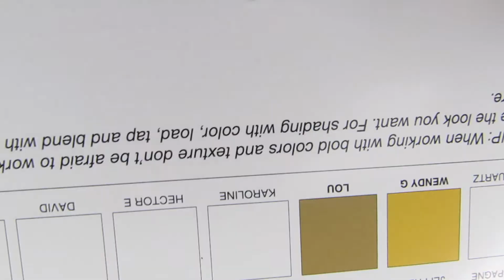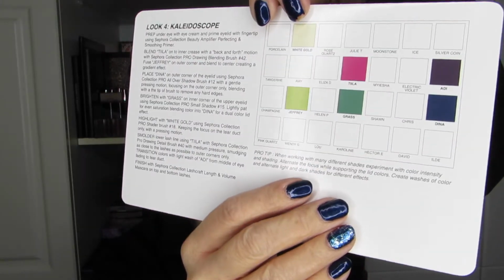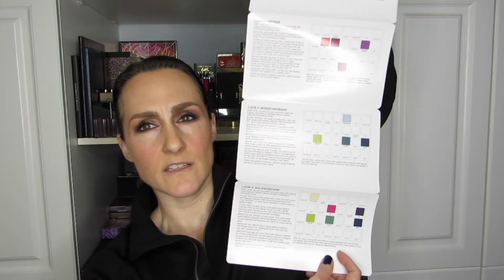And opening it up like that, it comes with a how-to lookbook. So it tells you which shadows to use and how, and there are quite a few different looks. Geez. Okay, let me go backwards here. A lot of lookbook ideas, I should say. Pretty happy with that. Oh, one side's French, one side's English. That's why it looks like there's so many, but there are 4, and I'm okay with that. Kaleidoscope, monochromatic, grunge, high contrast. Good stuff. I appreciate these.